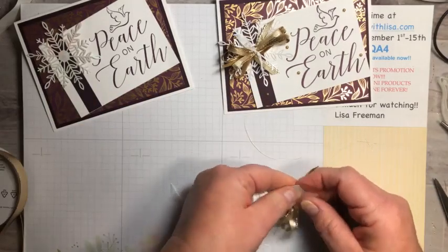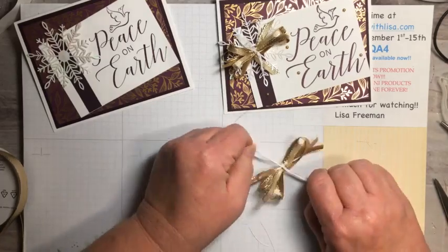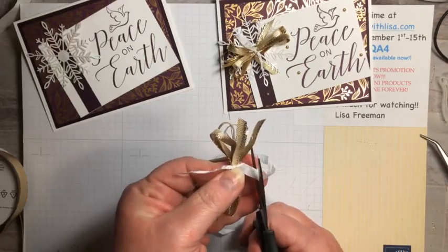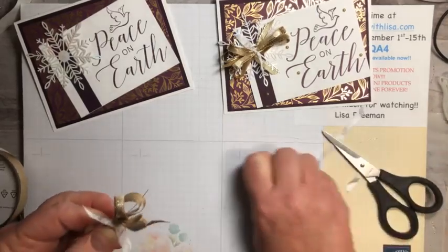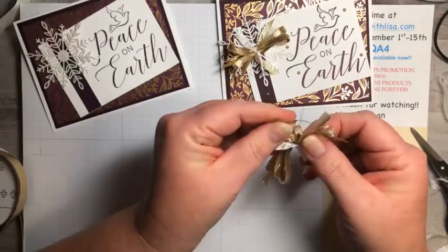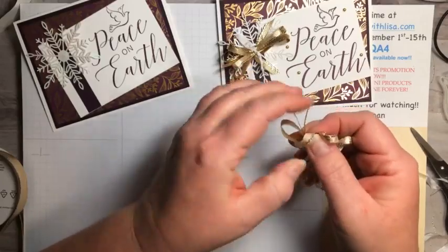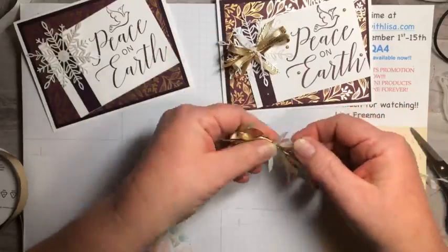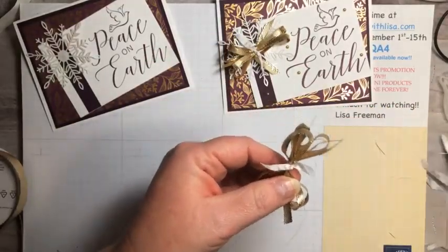I've got way too much white ribbon here, but it was just the end of the roll, so I grabbed it. Okay, and then we're going to trim it all up. So the white you don't really want too much of to show. And then we're going to fluff it. So just fluff your little loops and make it all beautiful. It still came out pretty good. Not as good as that one. That one came out really good. And then we're just going to trim it.